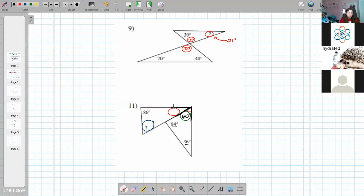Does anyone know the word? Can you help Chris with the word for two angles that add up to 90 degrees? Just throw that word out there. Right angle. It is a right angle. And what do we say about two angles that make a right angle? Complementary. Good. That was like a very choral response.